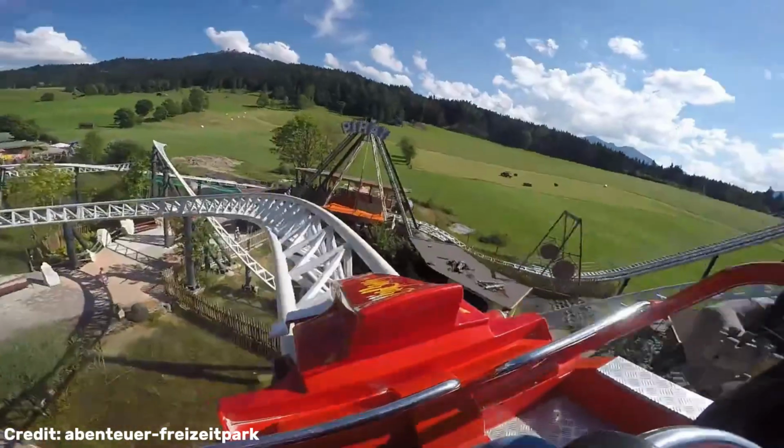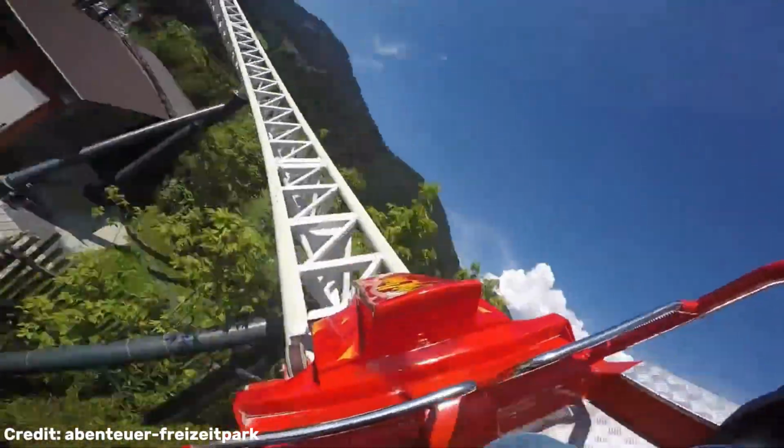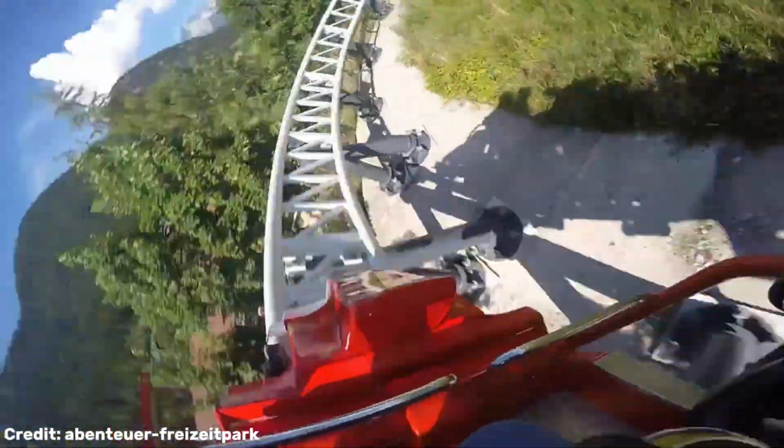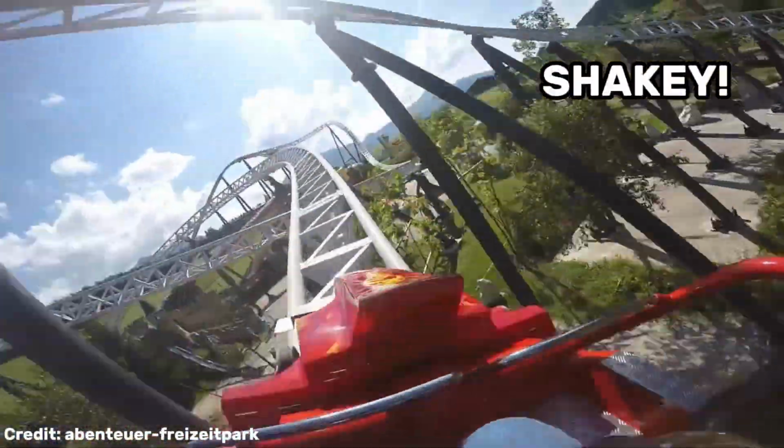But unfortunately, this Big Bang roller coaster doesn't really do anything with its speed. It has some helixes, and then it has some long drawn out elements, and then the ride experience is done. It's overall just a weird but decent family roller coaster.